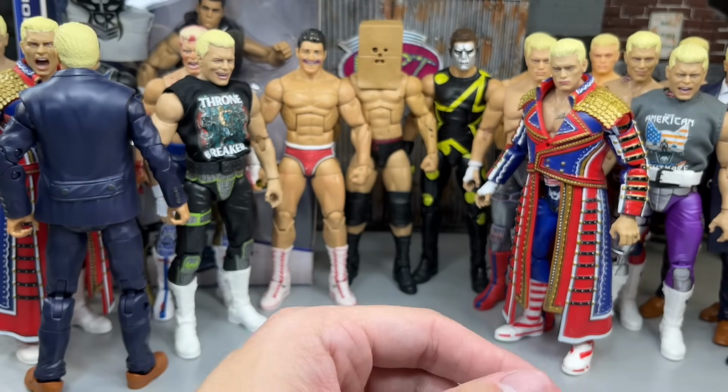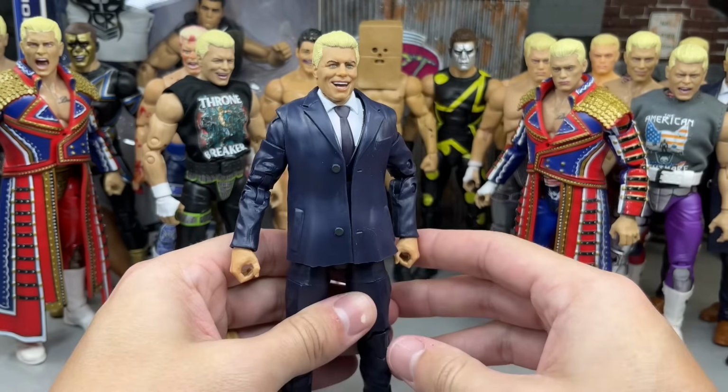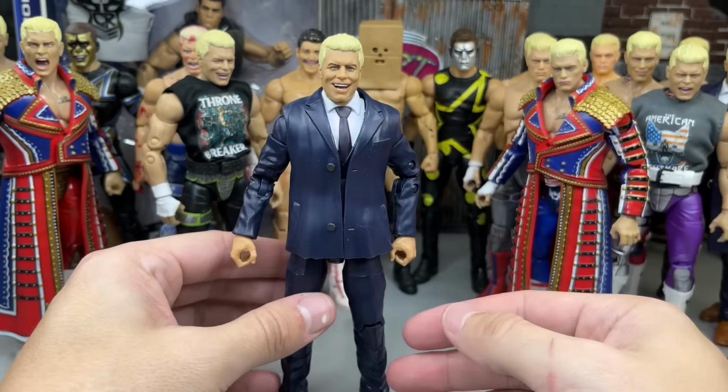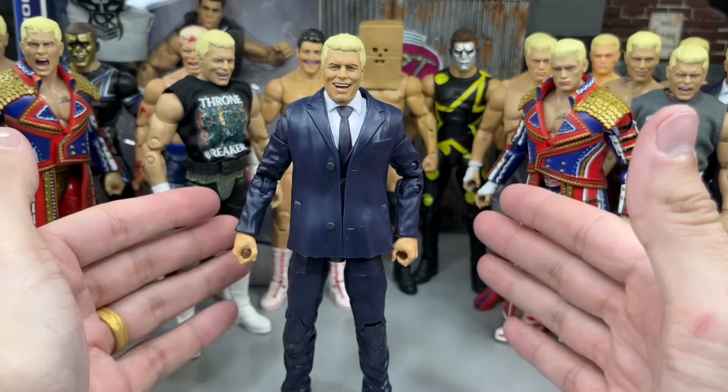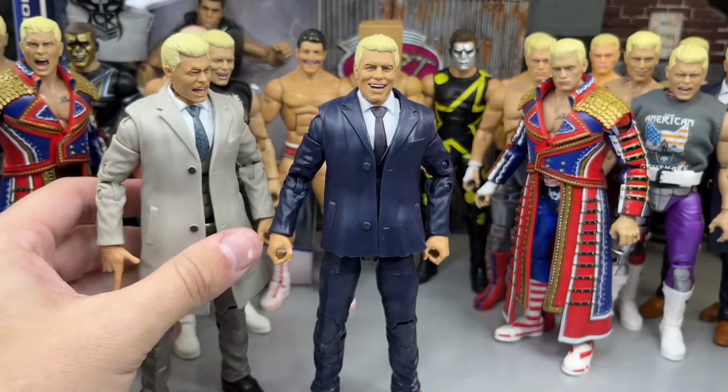But you have a gray suited figure, and then we also have one of my favorite AEW figures that they ever made, man, was the suited Cody figure. And I love that this actually got number one figure of the year for me from AEW in 2022, and we have a few different versions of it here.